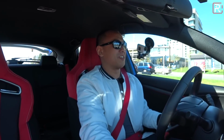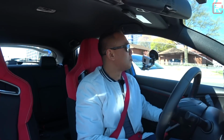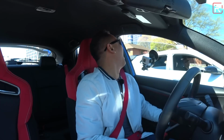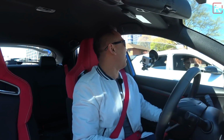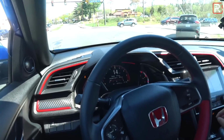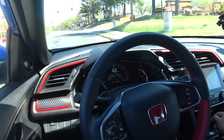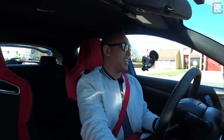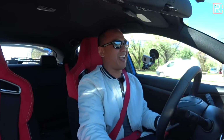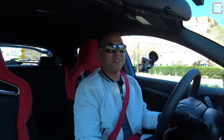Typical front wheel drive characteristics, so I can't really blame the Type R for that. I stalled. That's what took you so long, Rob. Come on. And with the traction control off, this thing really likes to wheel hop a lot. So again, 306 horsepower, 295 pound-feet of torque going to the front wheels. Not the best for traction. So Type R could use all-wheel drive for sure.